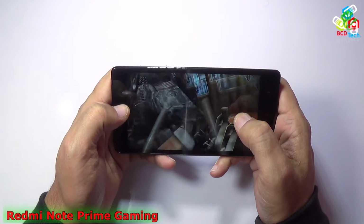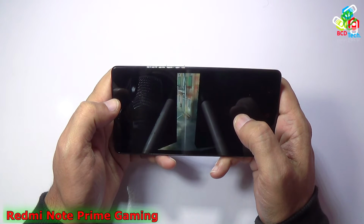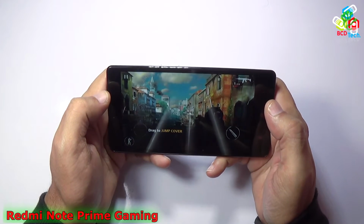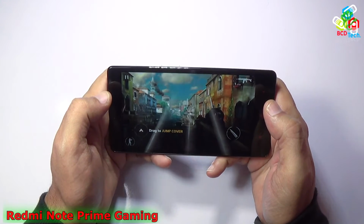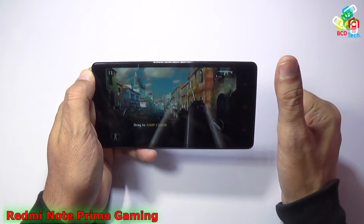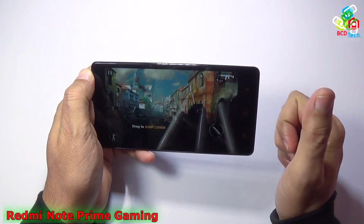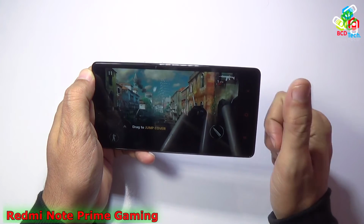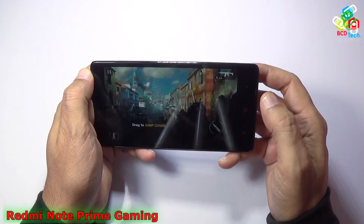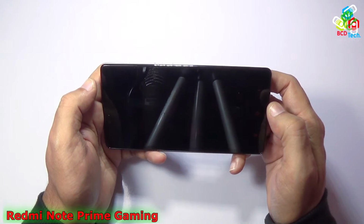The gameplay is very smooth. There is no problem in touch and the response. There is no hang, no lag while playing the game. So you can see that this Modern Combat 5 runs without any problem on this Xiaomi Redmi Note Prime, and I will give a thumbs up to this phone. This phone is definitely for gamers. All of the high-end games will run without any problem on this Xiaomi Redmi Note Prime. Now let's quit that game.